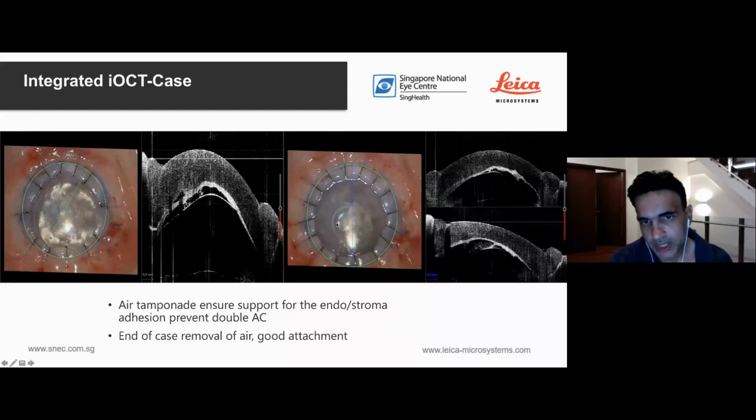Generally, we don't put a contact lens in these therapeutic cases because we want to get good penetration of our antibiotics into any of the residual stromal bed when we put them on the surface. And typically we soak the cornea before suturing it in an antibiotic as well, so you get some residual effect on any tissue that might be on the recipient, while we're doing the suture itself. So at the end of the case, you remove the air, and of course you can see good attachment over here of the posterior lamella against the back of the recipient tissue.